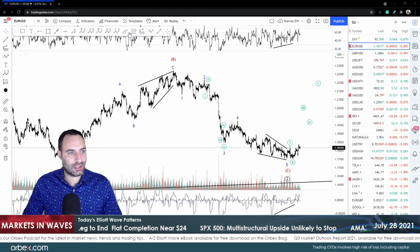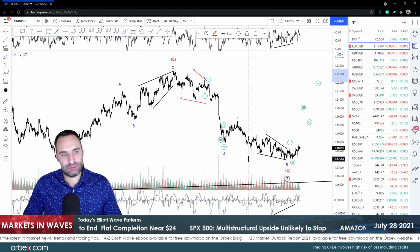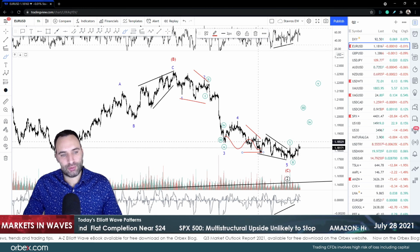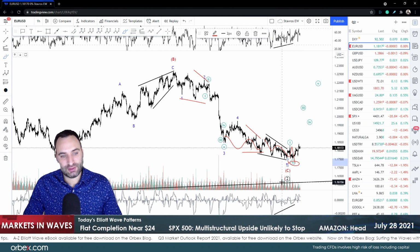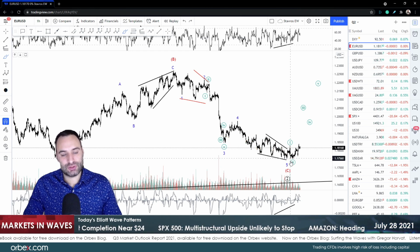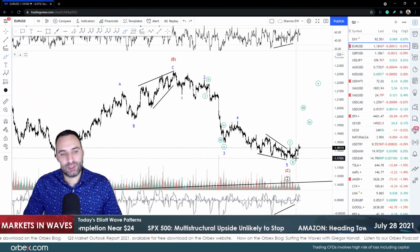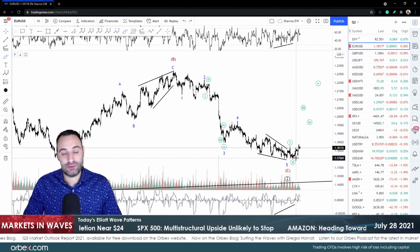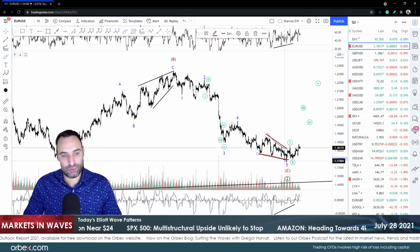Starting with the euro dollar, guys. You remember last time I was talking about this being a leading diagonal. I was talking about this being some sort of triangle over here in 4. And I was looking for 1, 2, 3, 4, and 5. The 5th did not come down though, okay, for the ending diagonal, which means I had to revisit this count and correct it. Why? Because wave 5, ending diagonal, cannot be truncated, which means this is my ending diagonal, and most likely we ended down here.